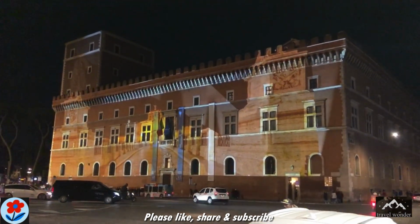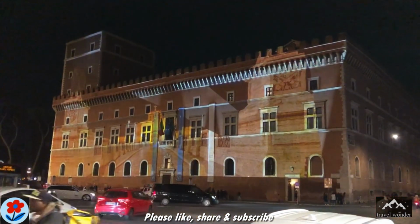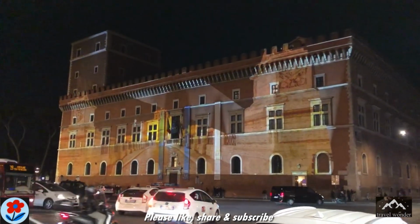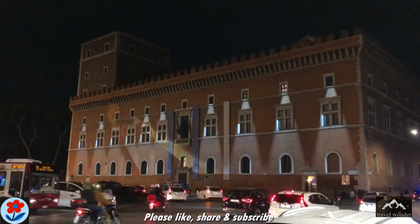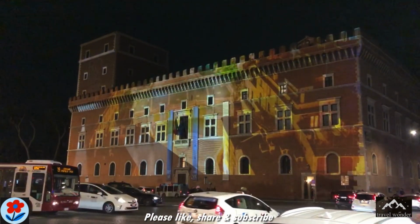Rome's night views are an unforgettable blend of history, culture, and romance. Take the time to explore and immerse yourself in this enchanting beauty. It's a sight that captures the eternal allure of the Eternal City.